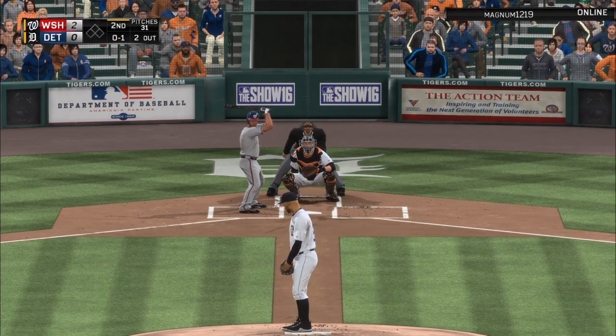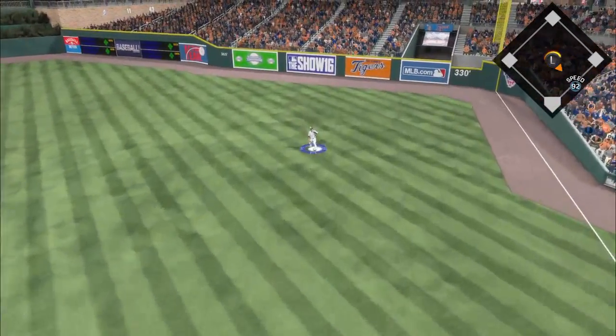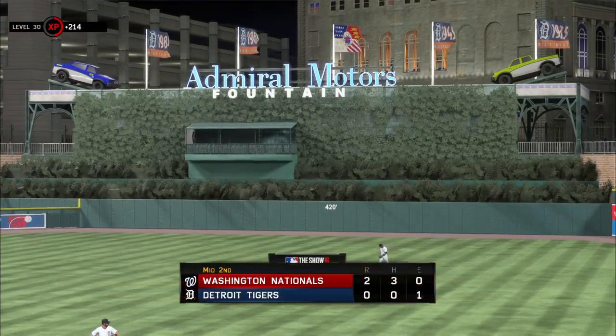A little tardy there. No balls and a strike. This is pulled into right. Martinez is there, and he'll make the catch to retire the side.